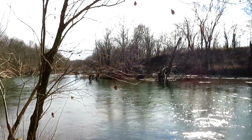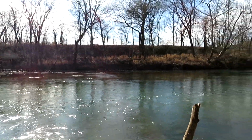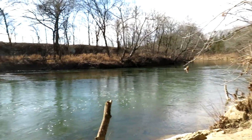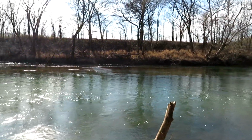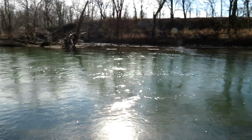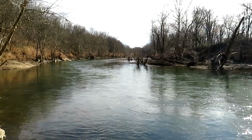To be honest, I'm paying as much attention to the rocks as I am the gorgeous clear water. I'm looking for fossils. Let's get down here. That's not a bad view.